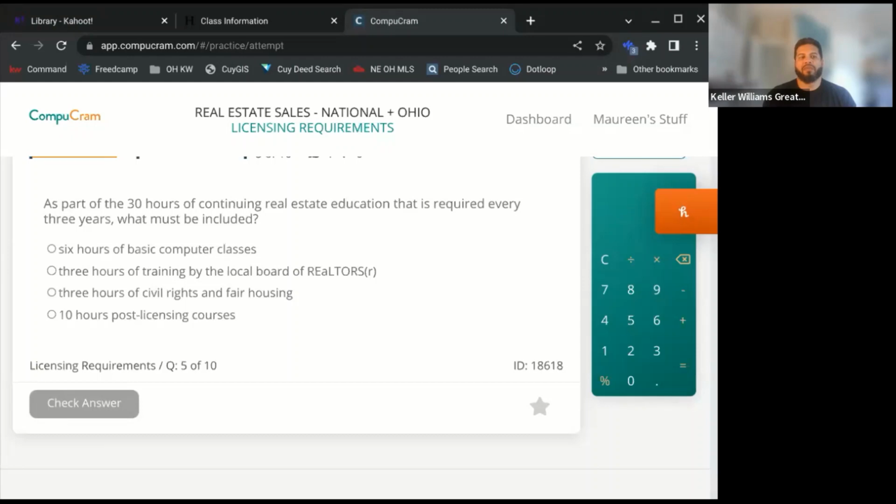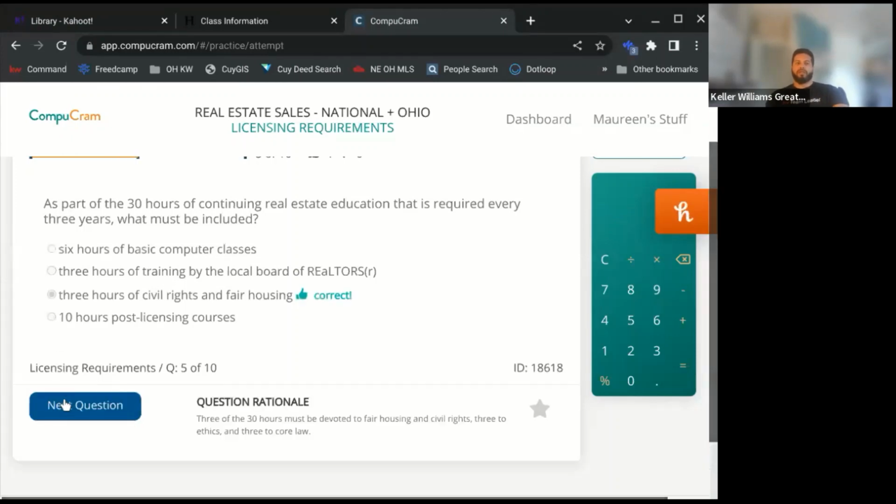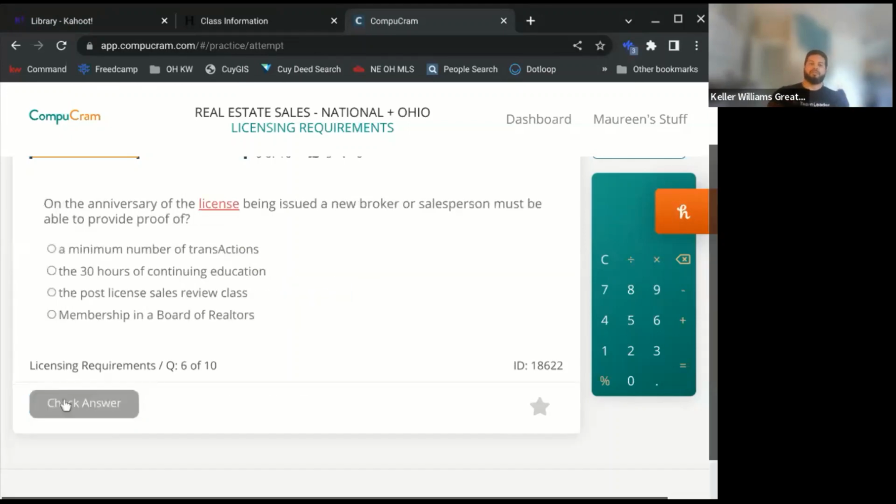So we got C, 3 hours of civil rights and fair housing. Anything else? Anyone else? C. All right, everybody's going with C. That is correct. 3 hours of the 30 must be devoted to fair housing and civil rights.